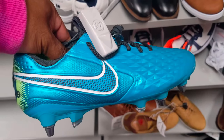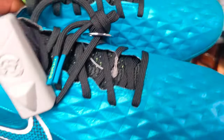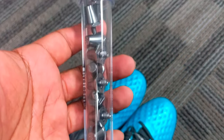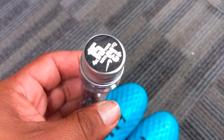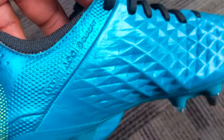Ooh, oh my goodness. These ones are beautiful. Tempos. Wow, man. Oh, look at it. What is this? This is like the studs. Like it comes for like extra. Wow, these are nice. Of course, I have to be ACC. Yep. Look at that. Ooh, wee. Nice, man. Very nice. And I think it comes with a wrench.